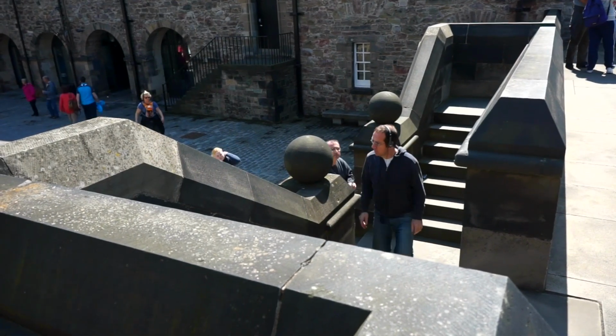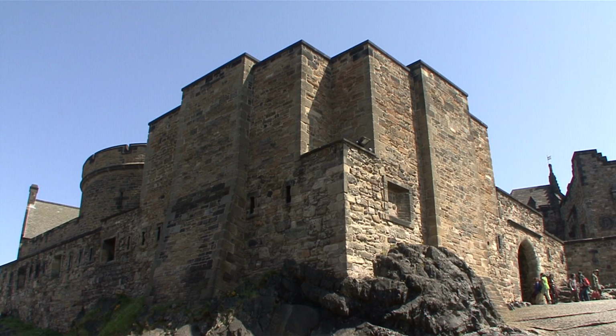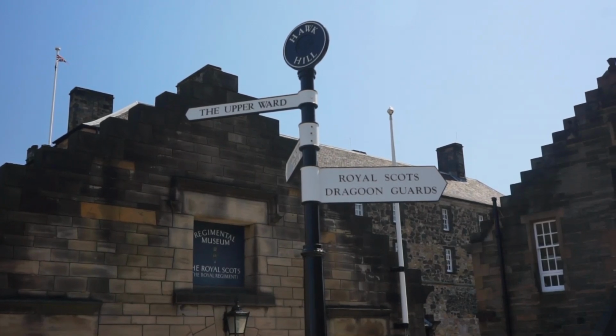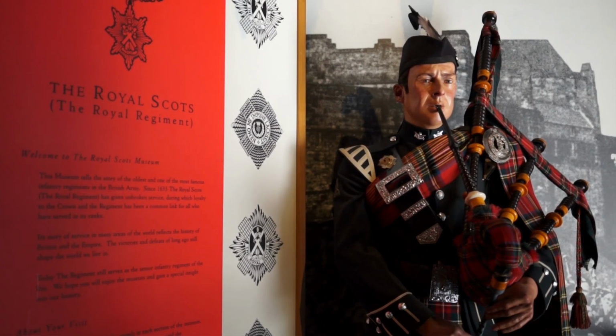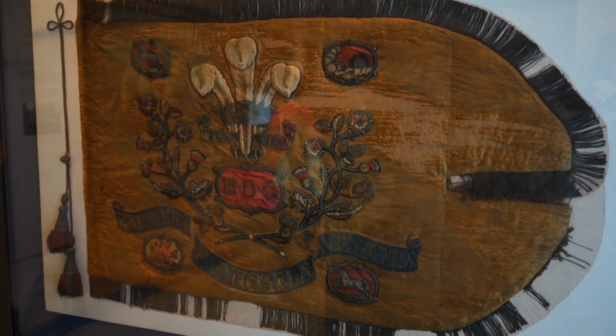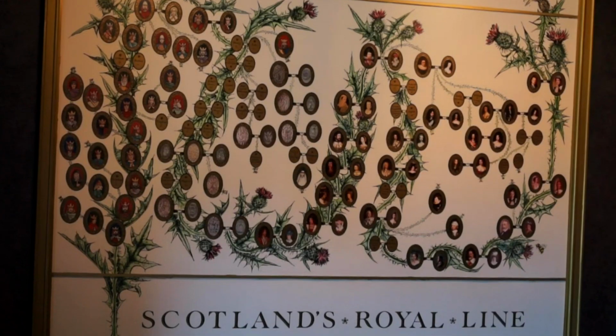The castle was subject to a total of 13 attacks, and, including a time when Mary Stuart lived within its walls, defied a siege of almost 2 years. The Regimental Museum of the Royal Scots commemorates the oldest infantry regiment of the British Army, founded in 1633.